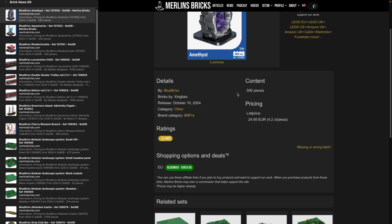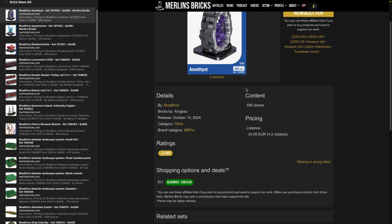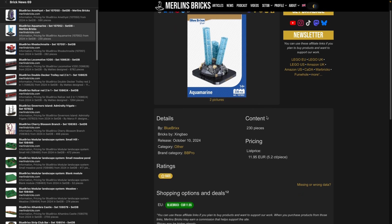I think they are shipping across the pond, so for North America this may be an option as well. However, I do not know what the prices will be for you, but over here in Europe that's 25 euros for 590 pieces. This set is actually out of the series by far the largest one, 4.2 cents a piece, and the second one, the Aquamarine, the 107052, is only 230 pieces. And it's $12 actually, 5.2 cents a piece.